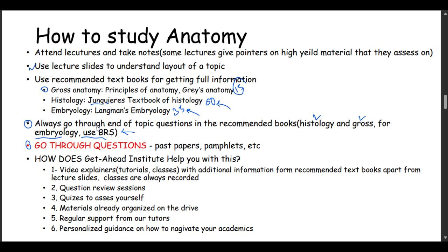In case you need that, we have question review series. Like we said, go through enough questions. So we have question review sessions, which are also recorded on our drive. We have a drive where we put all of the material. So for the question review sessions, we have quizzes, we have the materials that we use for these sessions. Like, instead of you having to look for past papers, we bring everything right to you. We solve past papers, so we have solved past papers.